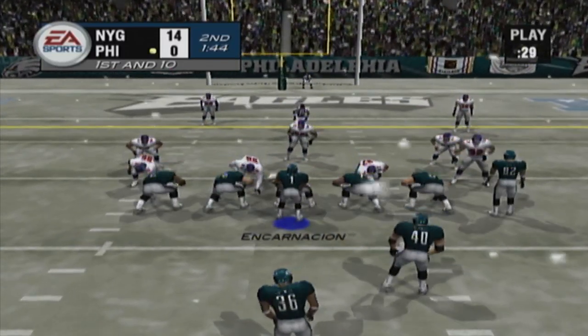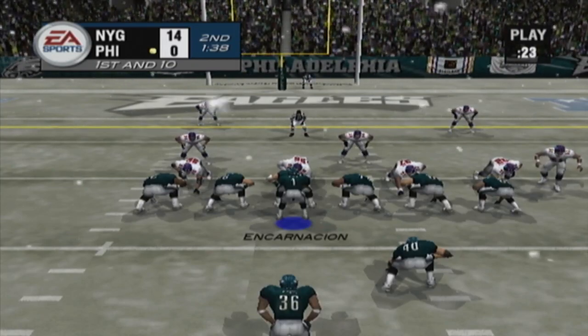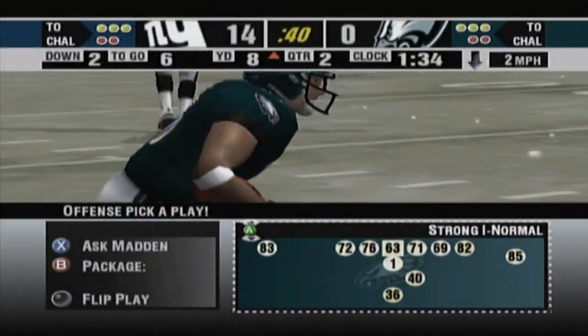Ball on the 12-yard line. Set. They got nothing. Hawkeye right. Westbrook. Decent gain, about 4.